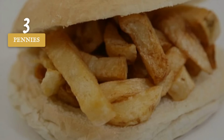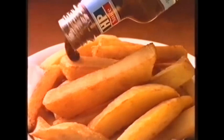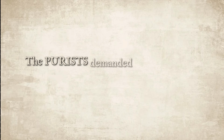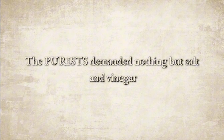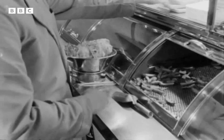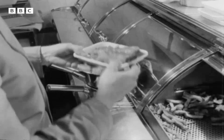In the 1970s, chips cost 15 pence from most chippies. Add a 4-penny bread roll, and you had a meal that kept a teenager satisfied until morning. The chip butty was Friday night tea for families who could not afford the fish. Some added brown sauce, some insisted on ketchup. The purists demanded nothing but salt and vinegar. The bread had to be cheap white, never wholemeal, soft enough to compress around the chips without fighting back.